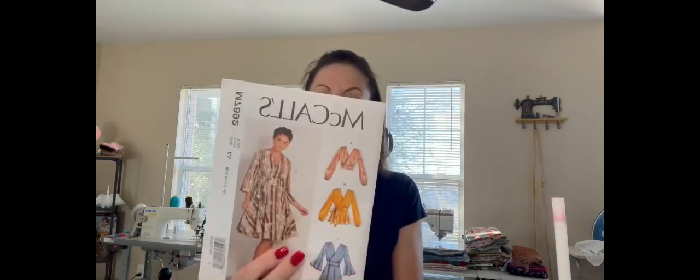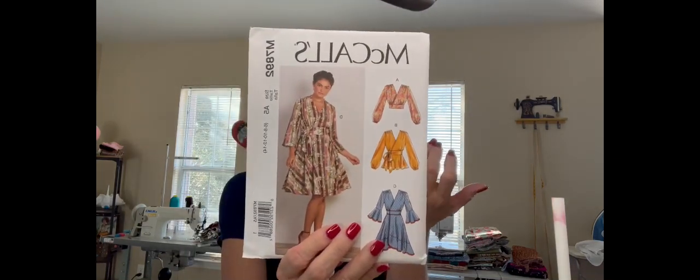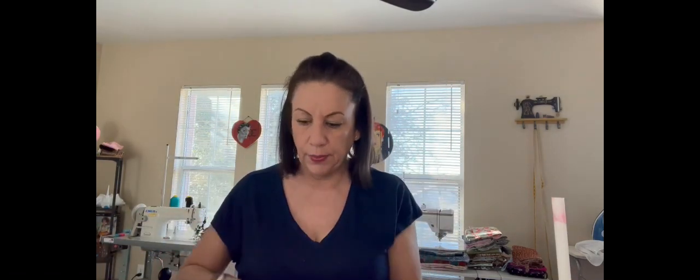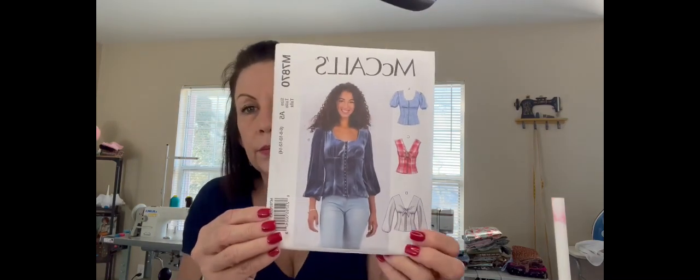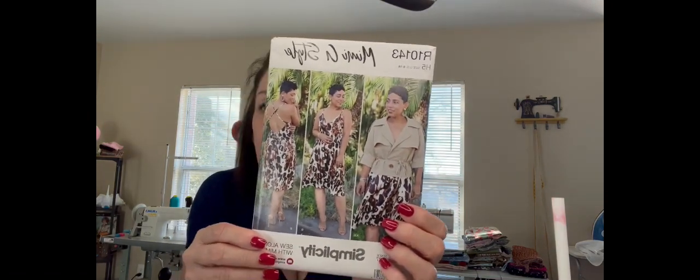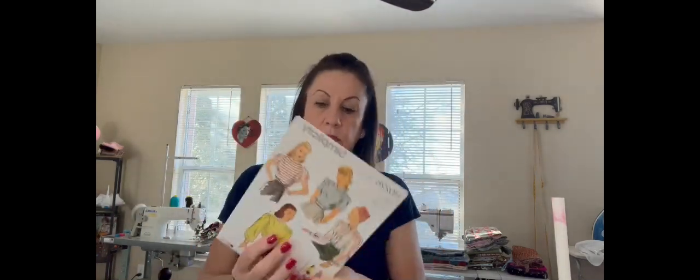And what I'm noticing is a lot of the patterns are the same, like McCall's, and you'll see one of McCall's and then you see the same thing on Simplicity and it's just like, wait, what? So yeah. I got this for the jacket because I would never wear a dress like this in the back. I have to wear an undergarment, but I have a pattern with that jacket. So that one can go.